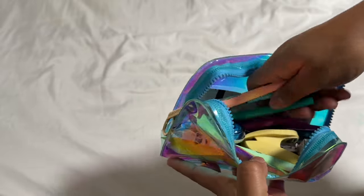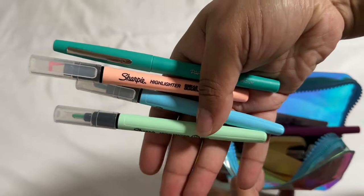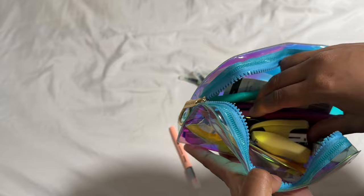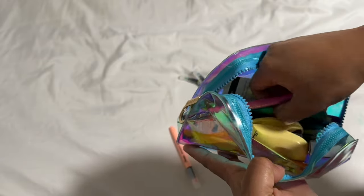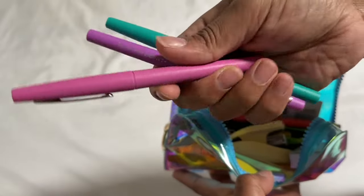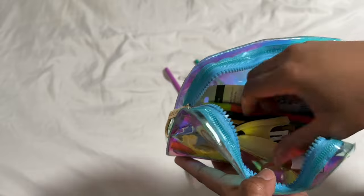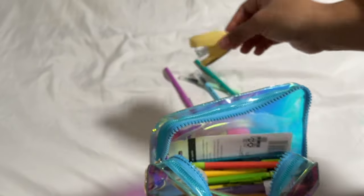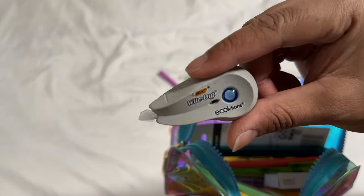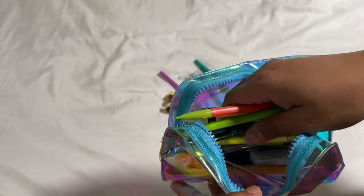So I got these really nice pastel highlighters. Ooh, not that one. Highlighters. I think there's like one more in there. Then I got these like felt pens for my planner. Oops, I'll pick that up. A little tiny stapler. Whiteout, the little tiny ones. You're gonna see a theme, everything small.